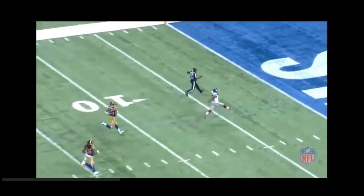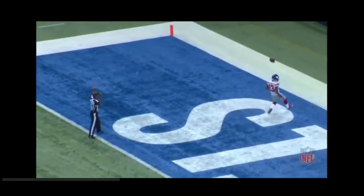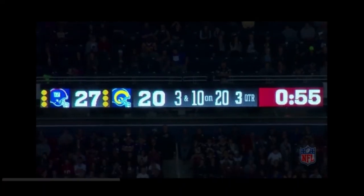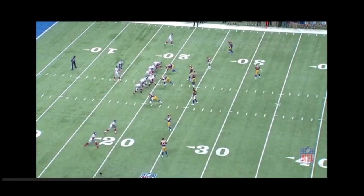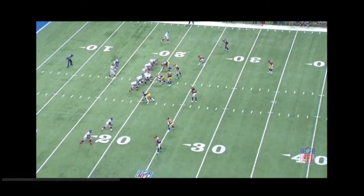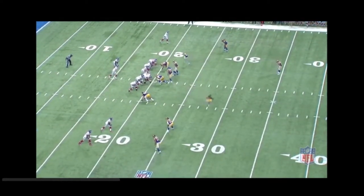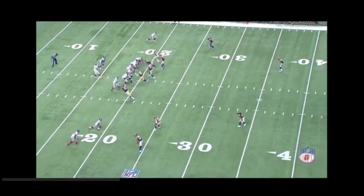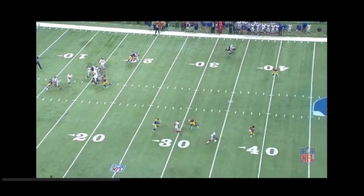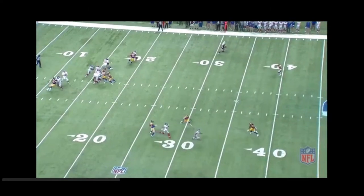He did a great job of widening him out with one hard, quick jab step and a head and shoulder fake. Now let's slow it down and talk you through what he does. Again, this is Odell right here. I'm going to try to stop it right on that long jab step that turns the safety. Just missed him and backed up a little bit. Here it is right here.